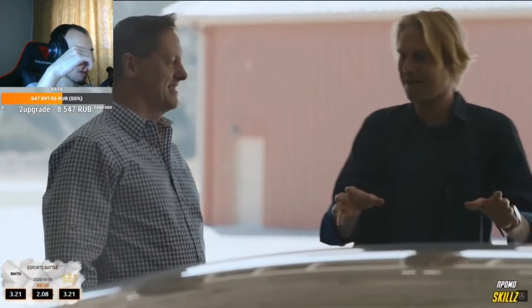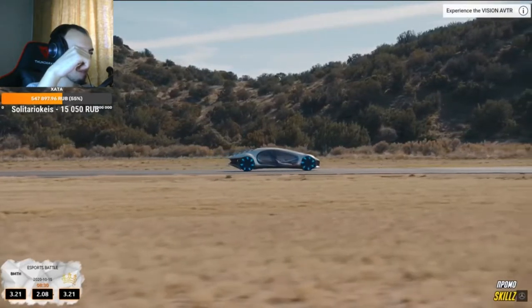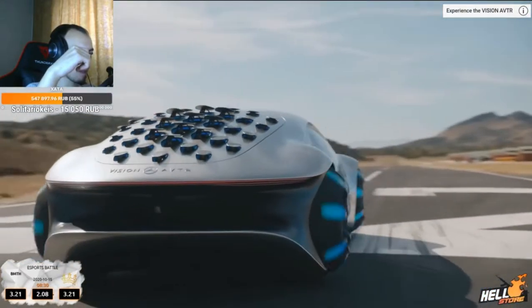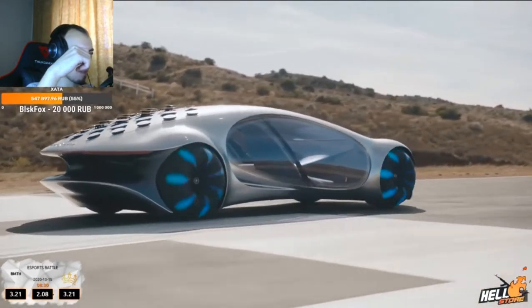But the most important thing is that, Gordon, this car is something you authorized. What's the vision behind this car? What's it supposed to be? We wanted to create a vehicle that is not alien to its environment, that's almost a part of the ecosystem.